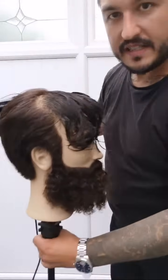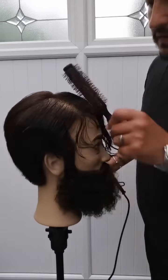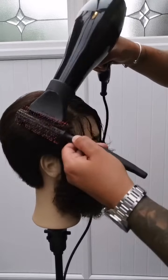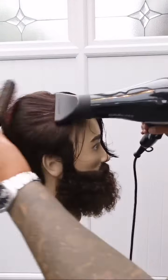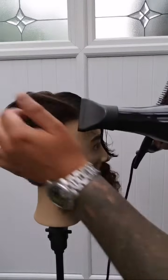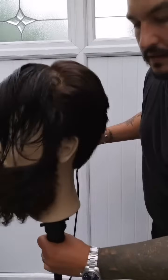is I separate it from the middle. So I'll pull it all forward and I'll bring it from side to side. Okay? So dry it from side to side like this, just to dry out the roots. And I'll just bring it back like that. Just use the fingers. Okay, let's come back. Just easier, I find, to separate that way. Do the same on the other side.